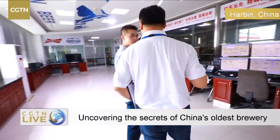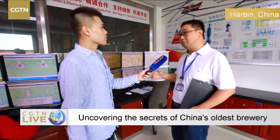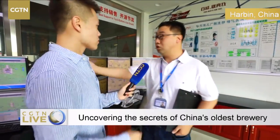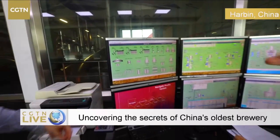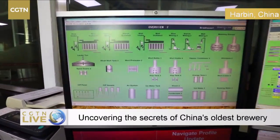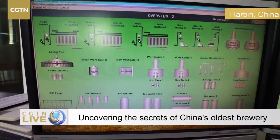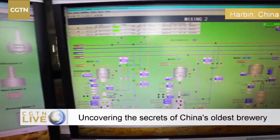This is the control room in the brewing house. In this room, we can control the whole process in the brewing house, from the raw material incoming and storage, and the transfer and the mashing, lautering, and the boiling and the cooling. So this whole control is for what we produce. I can show you this scan. Because in the Harbin Beer, we have one automatic control system to control the whole process. So this program can control it, no manual control. So it's 100% automatic. Yeah.